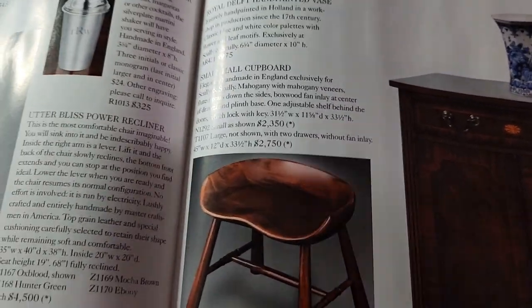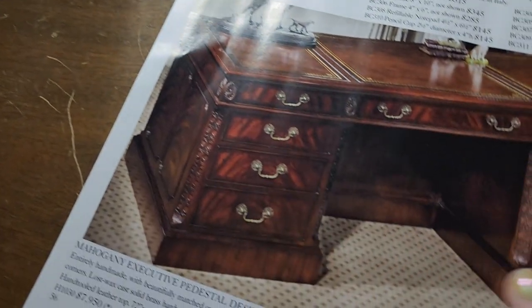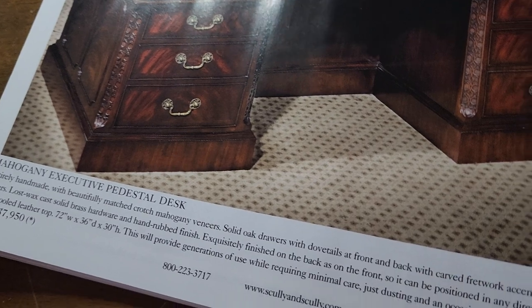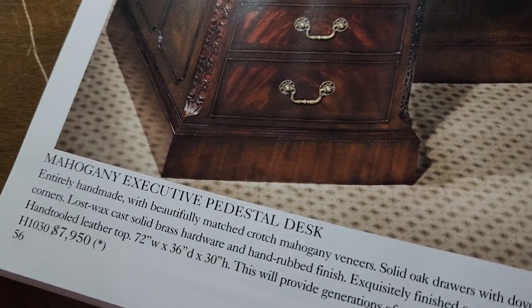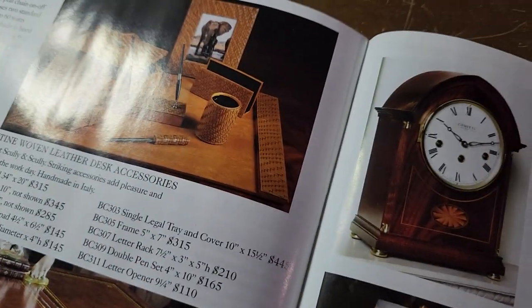And then just to end our little adventure through looking through the Scully and Scully magazine catalog, we have some more things here. We have a beautiful desk, an executive pedestal desk, and that one is $7,950.